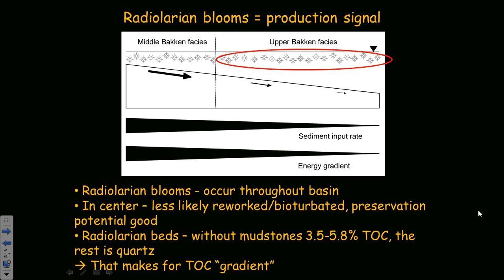Another thing is, if you look at the radiolarian beds that occur especially here, they have very low TOC values, something around 3.5 to 5.8%. And the reason is there is so much quartz in these things, there's no space for anything else. If you fill it all up with quartz from these radiolarites, you don't have a lot of room to accumulate a lot of TOC. This stuff here, there are not many radiolarites, has mostly clay, and the clay comes down with the organic matter and forms this marine snow.